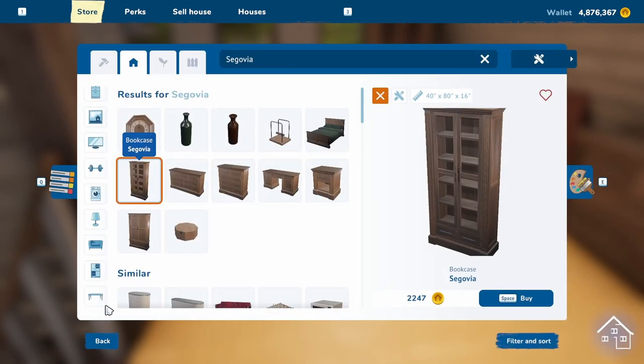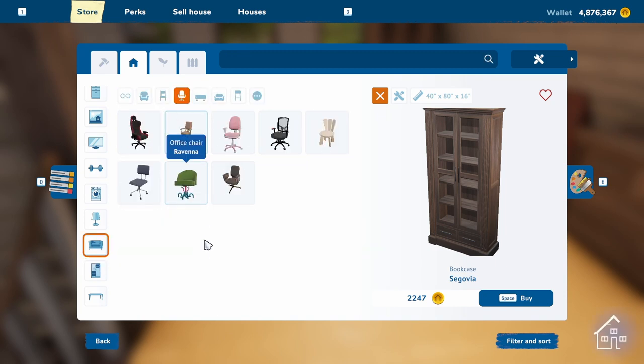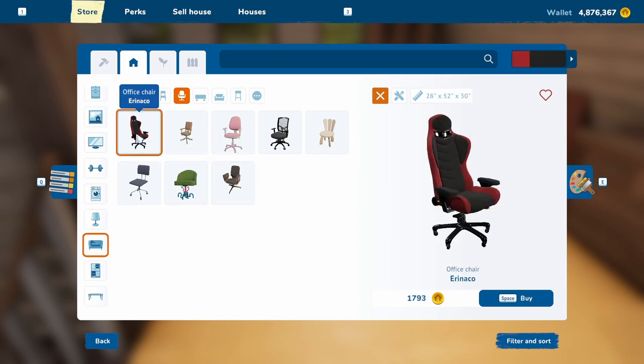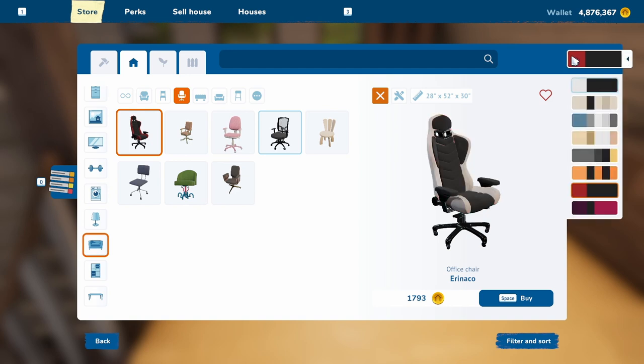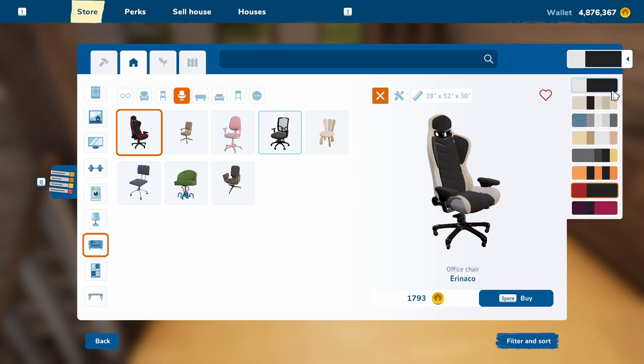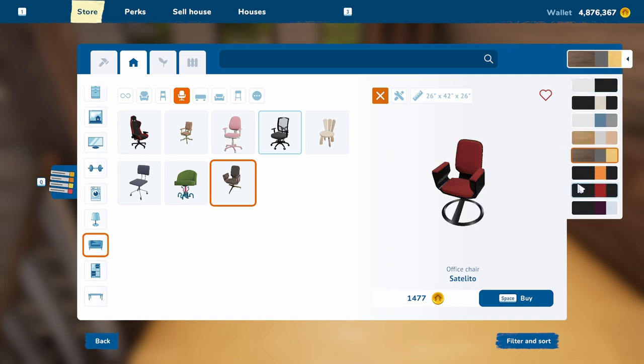Okay, now we need a chair, an office chair. Office chairs. It's kind of nice. Can we make that not have red in it? Ugh. No? Because... Oh, here we go. I don't like that, though. Okay, well, let's just do this one. We'll make it dark. We'll do that.